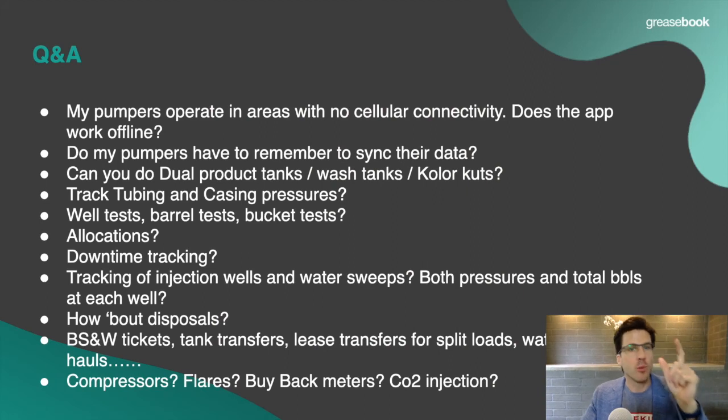Again, we have more than 260 operators using the app in their operations in more than 16 oil producing states. And the app is customized for each individual operator because all operations are a little bit different. My guess is if there's something particular your field requires, we've probably seen it, and we can most likely accommodate it. So I know you probably have a lot of questions, which we can answer on the phone, but I'd like to go over some common questions with you first.